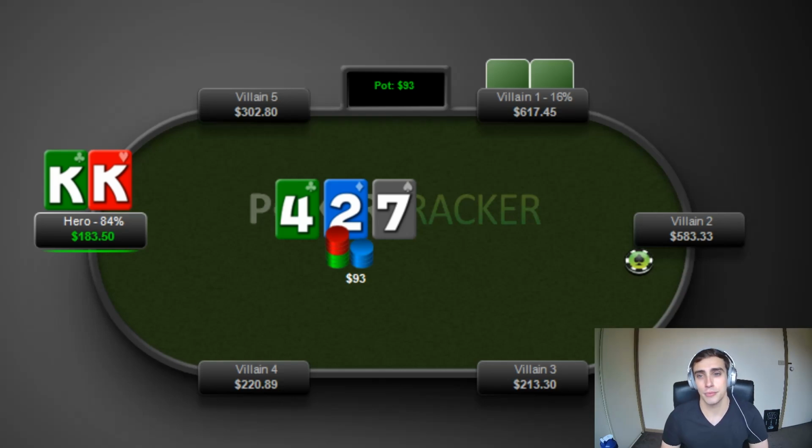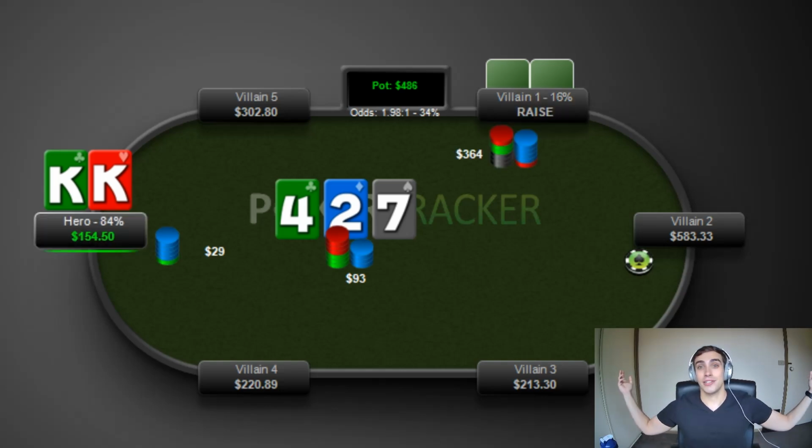So it's just a good spot to push your equity by betting with a smaller size. So I go ahead and bet 29, then the action's over on the opponent. And they just decide to straight rip it all in. Was not expecting that.